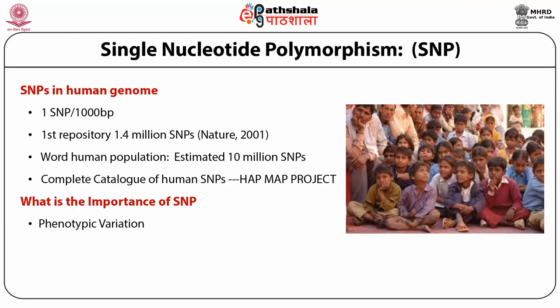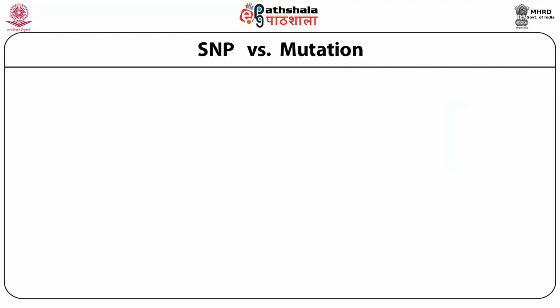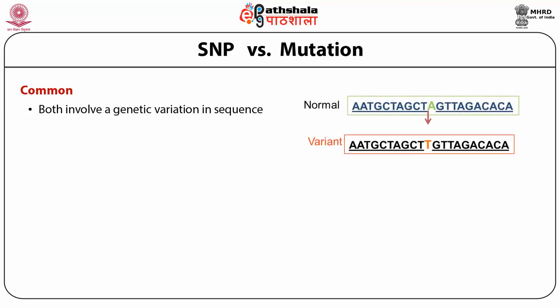Further, some variations or SNPs are associated with disease, making it important in medical diagnostics or for disease prognosis. Now, one question which always arises in the mind is the difference between a single nucleotide polymorphism versus mutation. In fact, both of these are nothing but the genetic variation in the sequence, as has been shown in this example. A position A in the normal, and in the variant, it is changed to T.